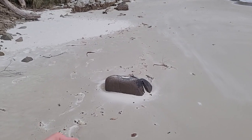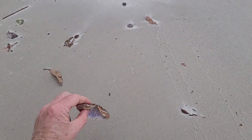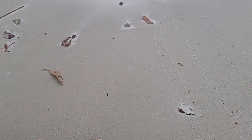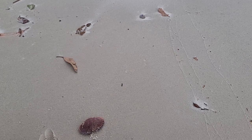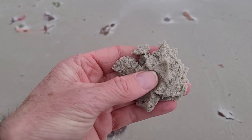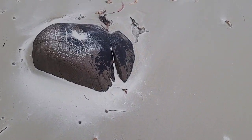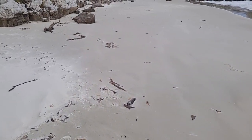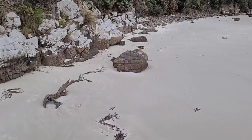So underneath this sand is basement rock. Here we have what's left of a crab. So that will eventually be broken up. And probably the sand matrix looks like it's made of calcium carbonate, and probably just the finer grains of the dolerite.